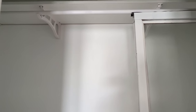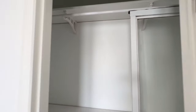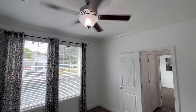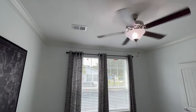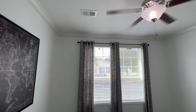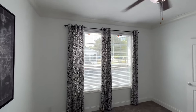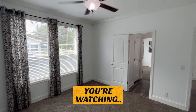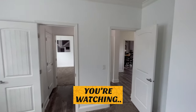Something that surprised me today, this home is actually air conditioned. It's very rare that I go inside lot models where they have it air conditioned. So it makes it feel very pleasant when you're touring the home, because most model homes are not connected to AC. So that was definitely a shocker. I'm here to tell you, this is a very nice energy efficient home. All right, so that'd be your window over there. Okay, let's go check out some other areas.